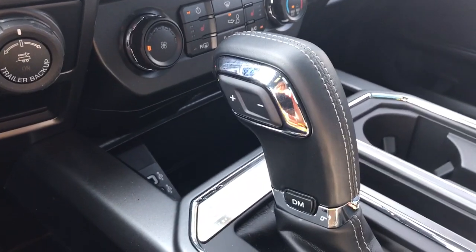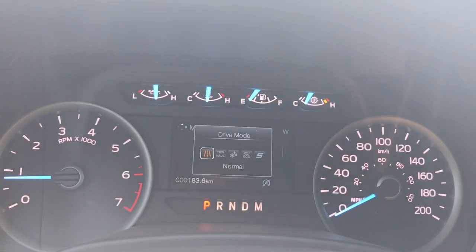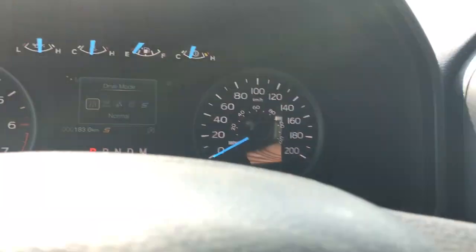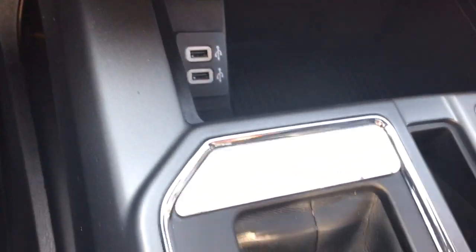Your automatic select shifter also has drive mode, and when we press this, you will see it appear on the dash: normal, tow haul, snow wet, eco, sport, and then it comes back around again. And I'm just going to bring the shifter forward for you. I want you to see that serialized badge.